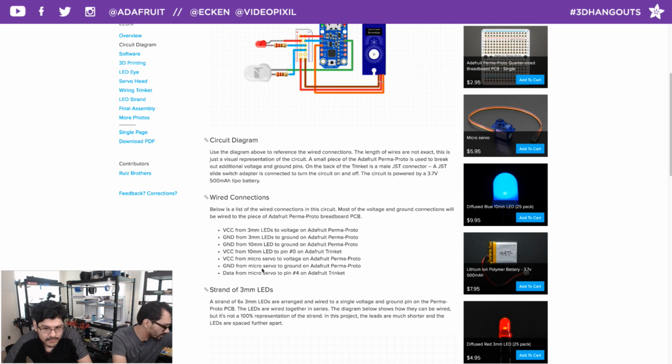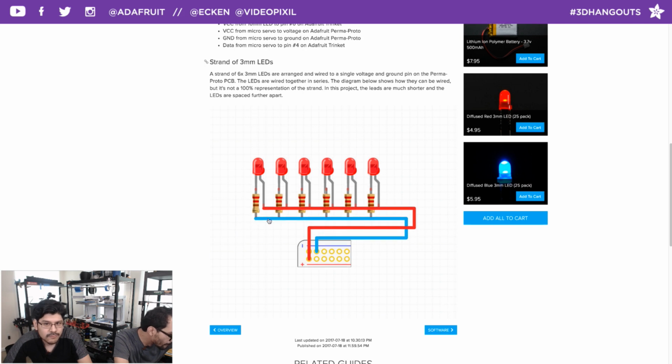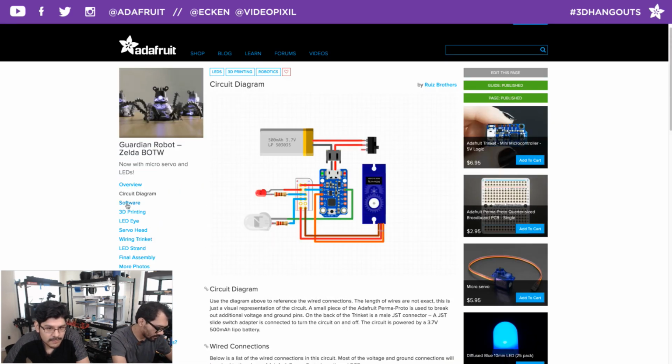The wired connections are all listed in a format there. I broke out this strand of LEDs into its own little circuit diagram, just to show you how they're wired in series. They're not programmatically controlled, they're just on, so it's mostly for aesthetics. You don't have to do this part if you don't want to, but if you want to fashion your own LED strand, you can totally do so.